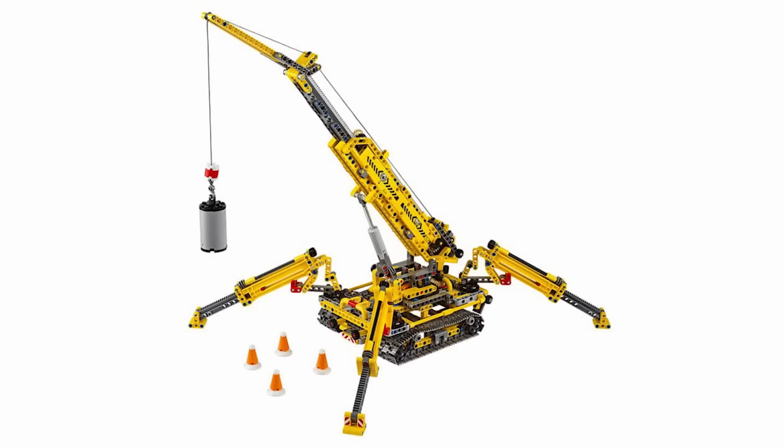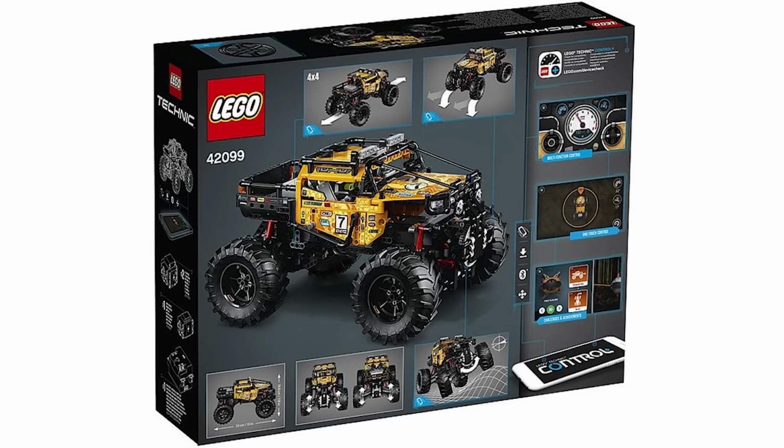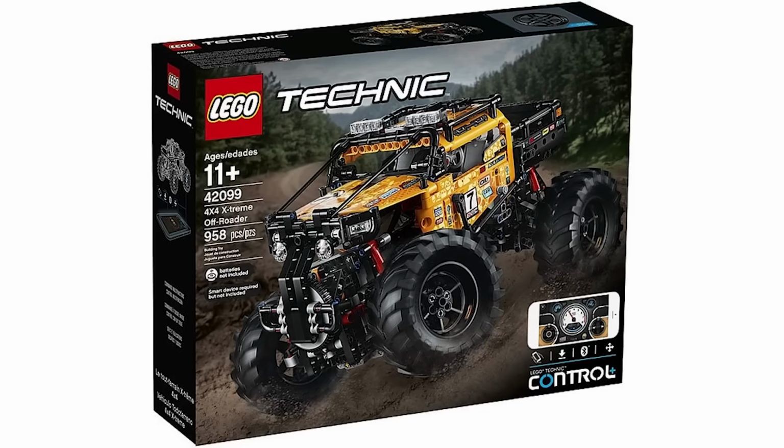So this is a really cool looking build, and we've also talked a bunch about the Extreme Off-Roader, set number 42099. A couple more pictures. This one's supposed to be a bit faster, a bit more powerful than just about any other Technic set, so I am kind of curious to see how this thing drives.